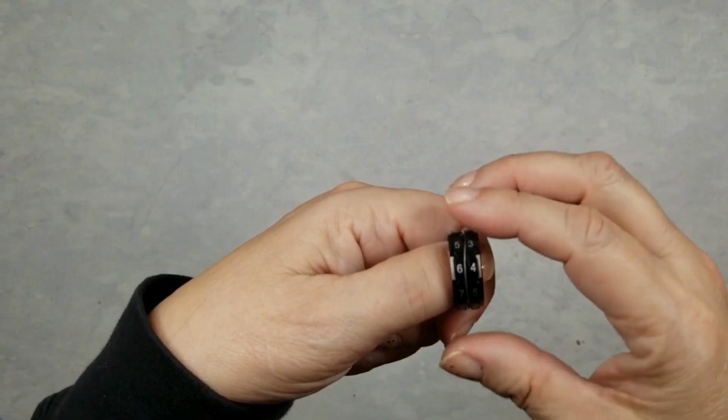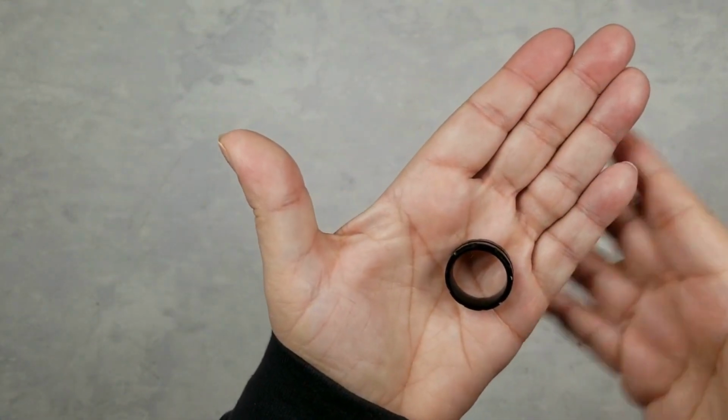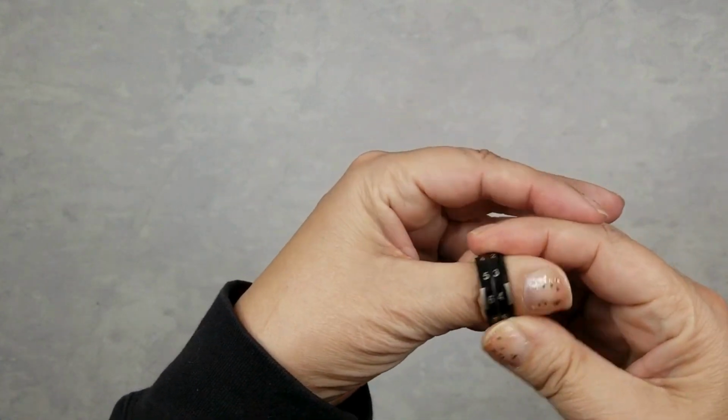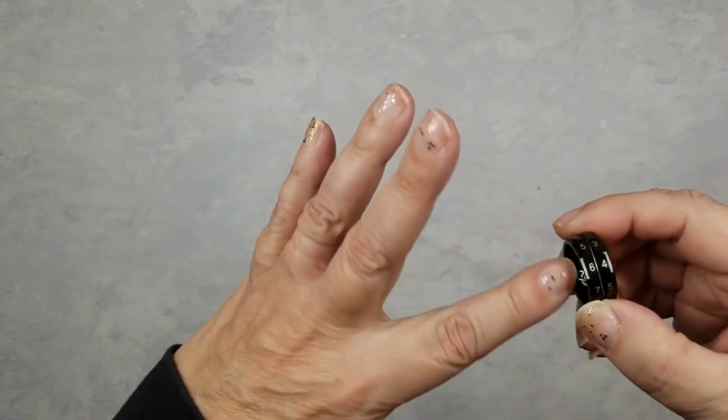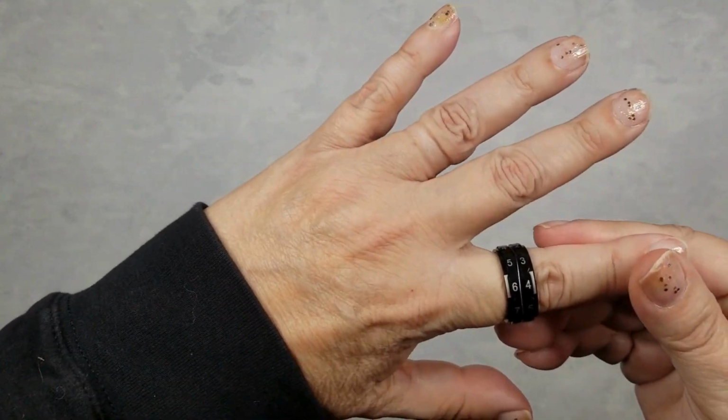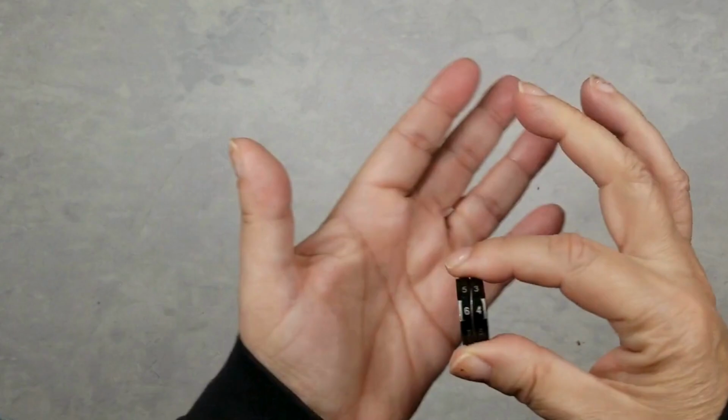I really like how this row counter ring feels. It's not too heavy or too light. You can tell it's really well made. I prefer to wear it on my thumb, but you can get it in a size that fits the finger you feel most comfortable with.